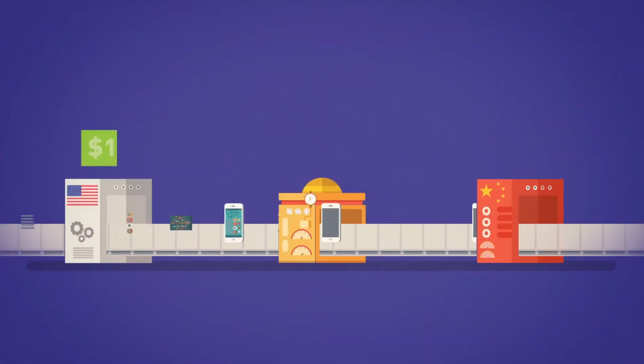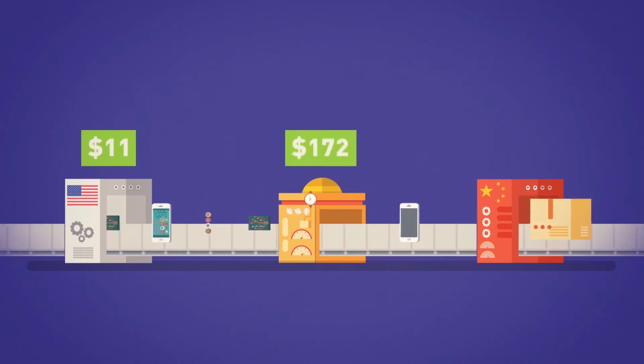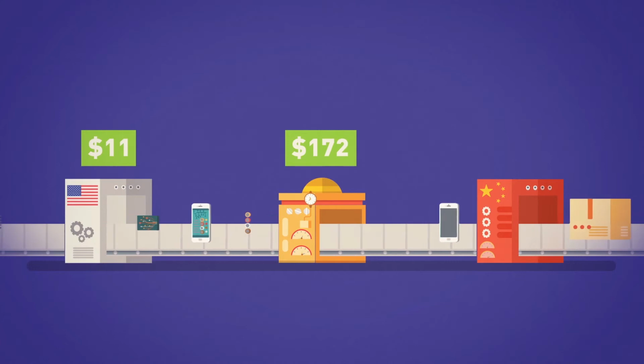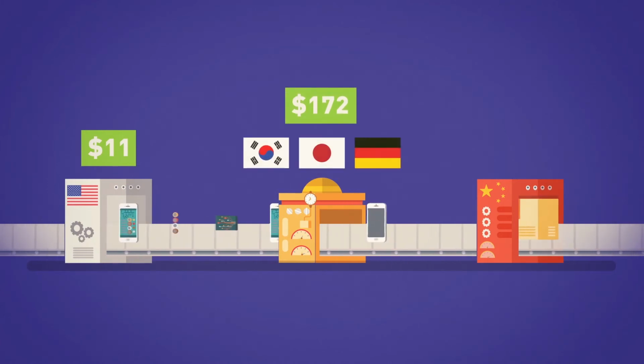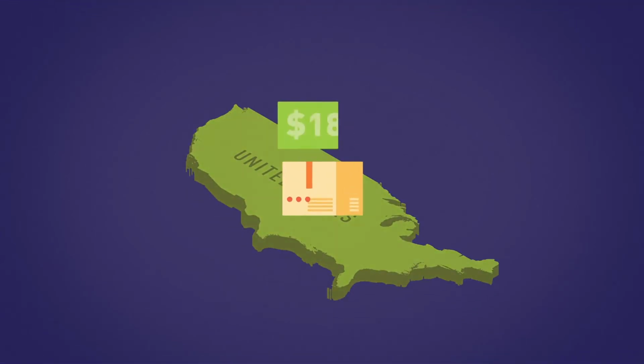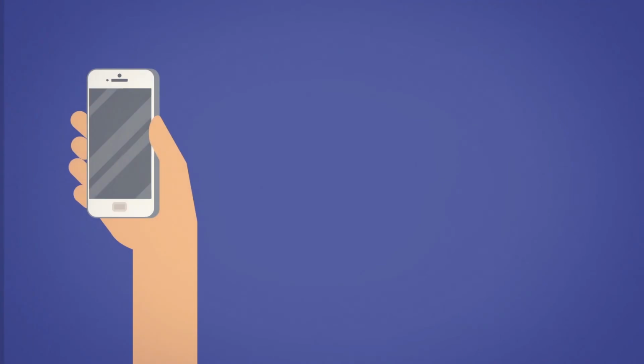To produce the iPhone 3 back in 2009, Chinese manufacturers used around $11 worth of parts imported from U.S. companies, and just over $172 worth of components from at least 3 other countries too. Completed units were then shipped back to the United States for around $180. Apple's markup was more than triple that, selling the iPhone 3 for $600.